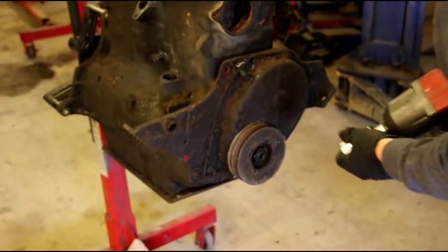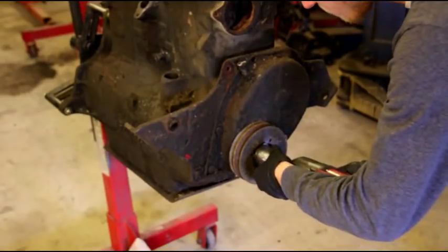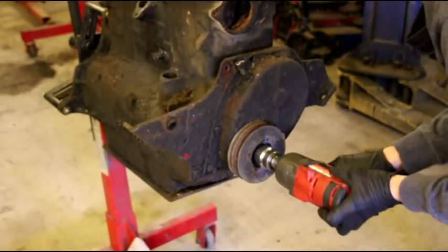So hang in there with me, we'll get some tools out and get that pulley off. Okay, Matt's going to go for the front pulley. That nut is always 1 3/8. So we got a 1 3/8 socket on the big Milwaukee gun. We're just going to zip that right off.